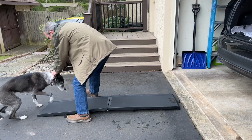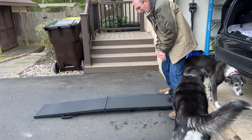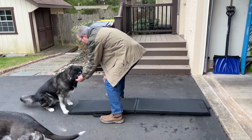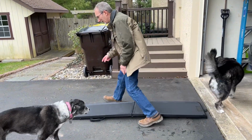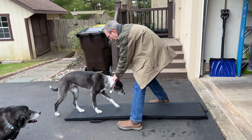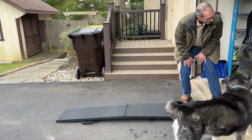Okay, Zoe, come. Good girl. Okay, Coda's turn. Come here, Coda. Coda, sit. Okay, come. Good girl. Okay, Zoe, come. Sit. Good girl. You did well.